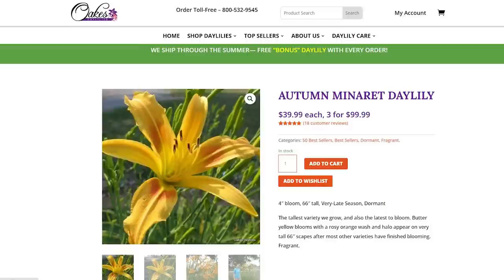Right. So I can't grow daylilies because of the deer. And that's fine because they're definitely not my favorite plant. But if I could grow one, I would grow Autumn Minaret because I love those really tall, really open flowers. And I hear those aren't really fashionable anymore. Not fashionable. Right now, my two favorites, Going Bananas.